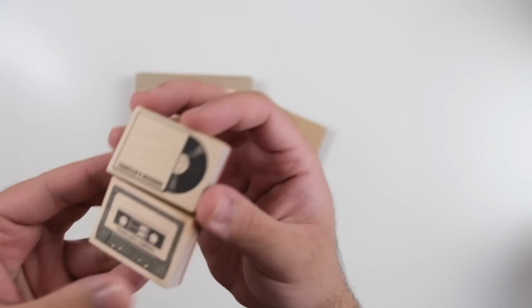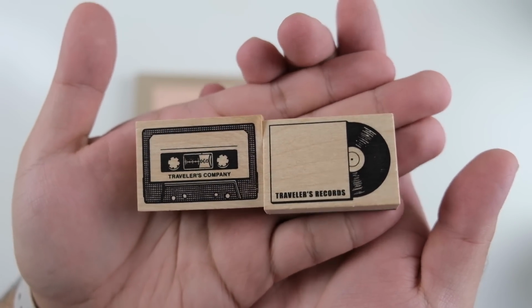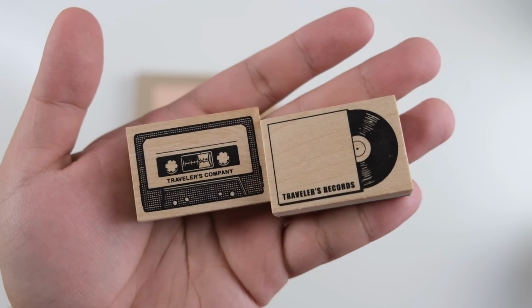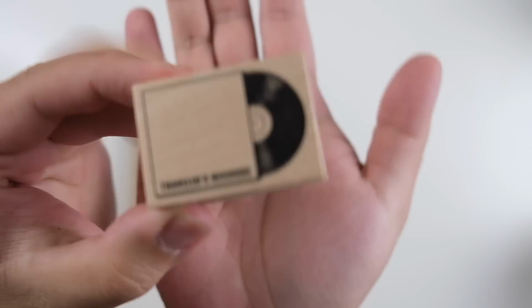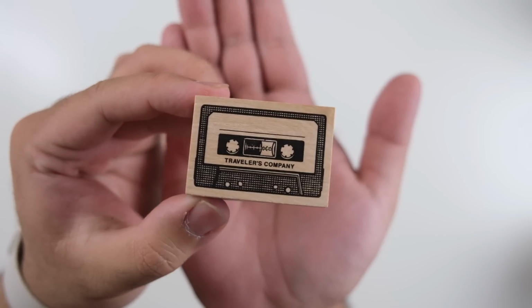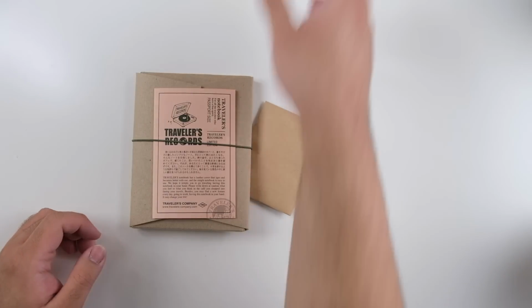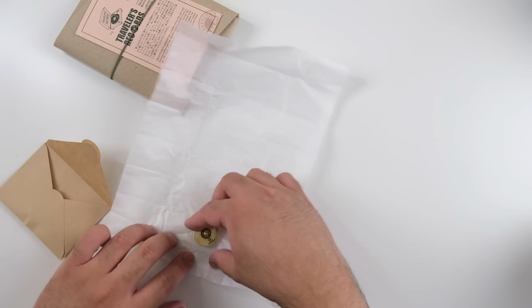I have so many ideas for this, but it comes with 2 stamps. One is a cassette tape theme, and the other one is a record plus the sleeve that the record comes in. And I've seen how Travelers Company has used this stamp, and I'm so excited because they left the sleeve of the record intentionally blank, so you can draw the cover art. So if you're reviewing a song in your Traveler's Notebook, you can draw the album art in that negative space. And that's what I'm gonna do. I'm so excited to try that out, and I'm really happy with those stamps.